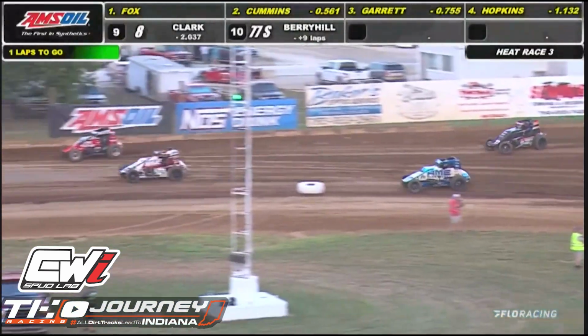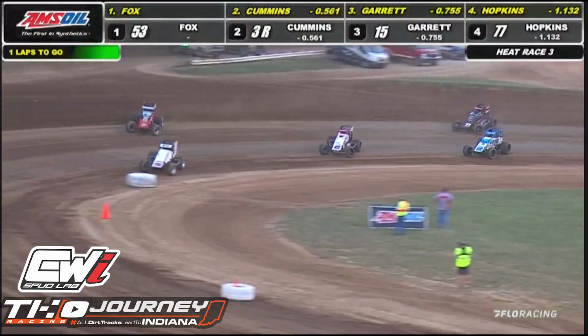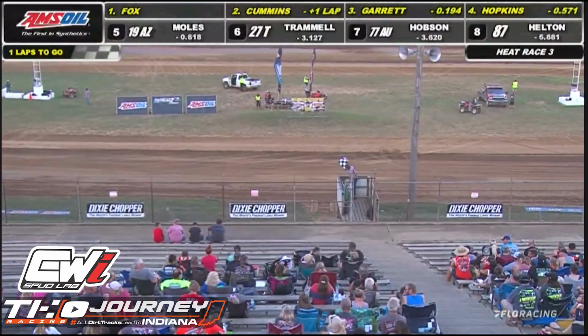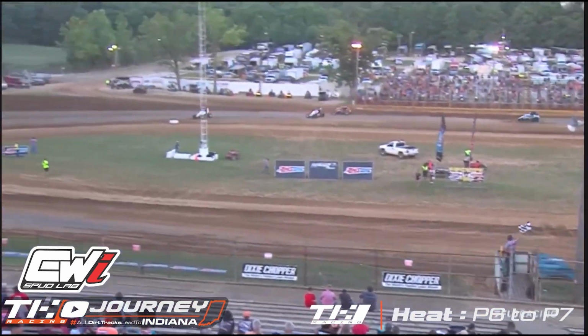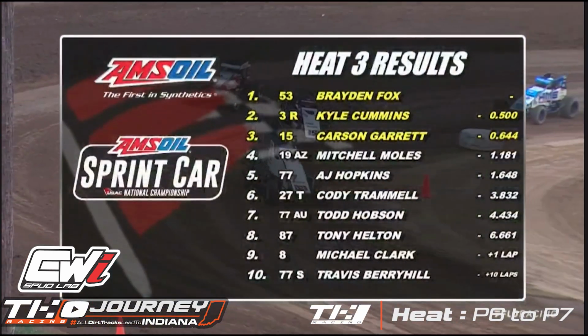Yeah, Mitchell Moles, little power slide down in the corner. Almost stalls that car as he rotates down at turn number 1 and 2. Charge into the checkered flag out of turn number 4. And it's going to be Braden Fox picking up the win. Cal Cummins goes 2nd, and Carson Garrett, the number 15, hangs on to P3. Mitchell Moles takes the 4th spot and A.J. Hopkins 5th.